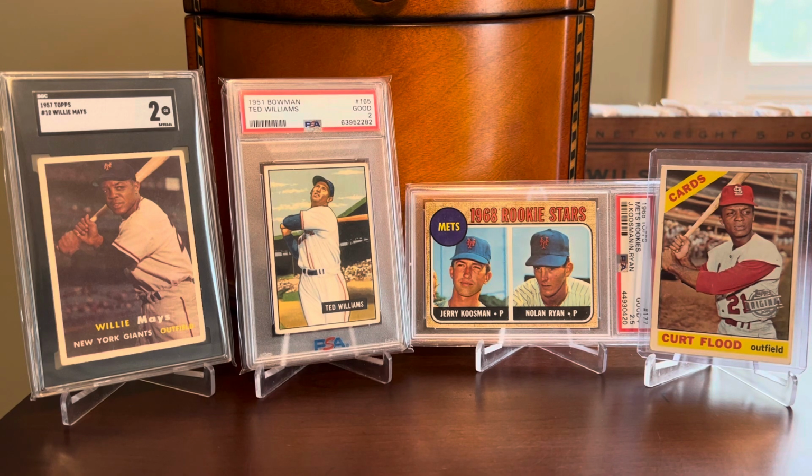And recently a Nolan Ryan buyback surfaced that honestly made me drop everything that I was doing. I was practically drooling on myself. Had never seen one of these. I knew it was going to be expensive. And so right away, I started looking around at my collection for things that I could potentially sell to raise some funds to go after this card.